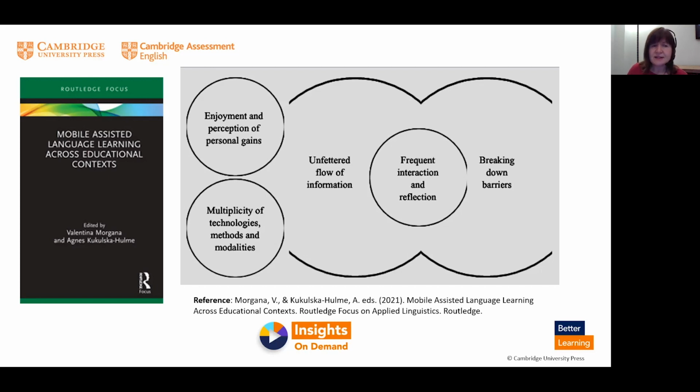And having done that, we were able to look at this whole collection and identify some emerging overall themes. So I wrote a final chapter for this book. And in that chapter, I identified 5 major themes that we should take note of and that should inform also our future designs. So you can see them here on this slide. And if you look on the top left-hand corner of the diagram, there's enjoyment and perception of personal gains. This came through strongly in the case studies, and it links very nicely to the idea of best learning moments, some of the characteristics that I mentioned earlier.